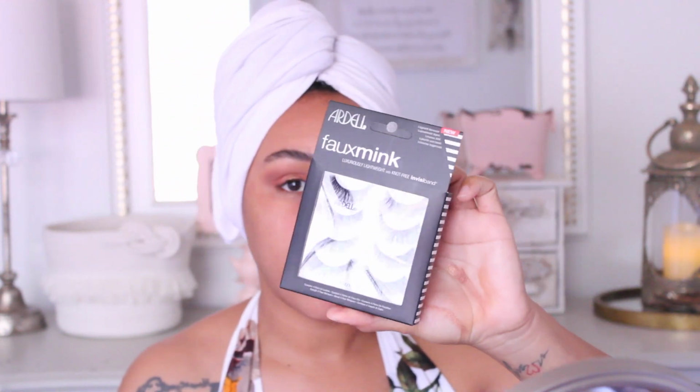There we go. So I also forgot to mention, I picked up these eyelashes. This is by Ardell and the Fox Mink. These ones here. I always struggle trying to find eyelashes. Any eyelashes that I buy, they look good in the package, and then once I put them on, it's just a total mess.